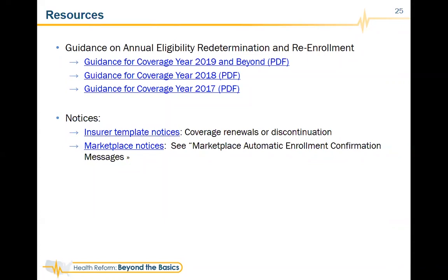But for this presentation, for auto re-enrollment, the important thing to remember is that the situation we're talking about is a family where one of the members is enrolled in Medicare, and that plan cannot auto-enroll again. And so the family will be terminated, and they will receive a notice saying they have been terminated. The other members of that family won't be eligible to be auto-enrolled.